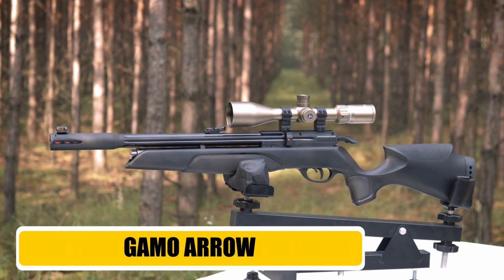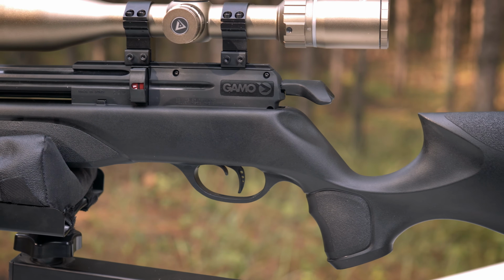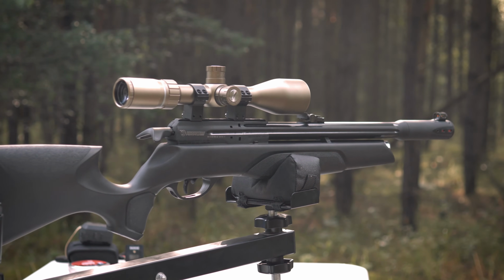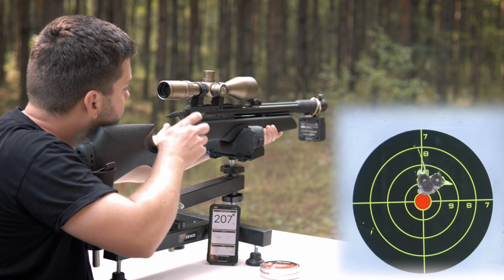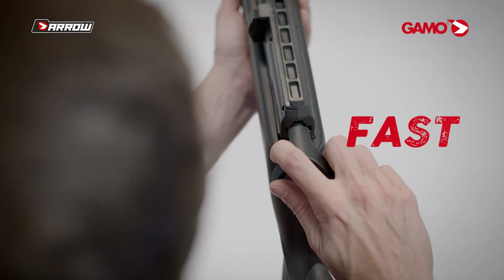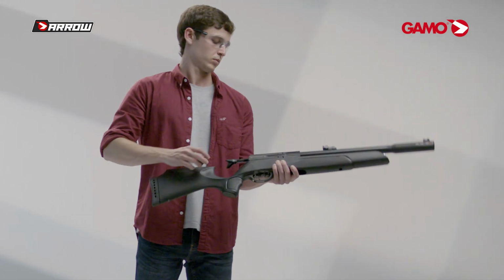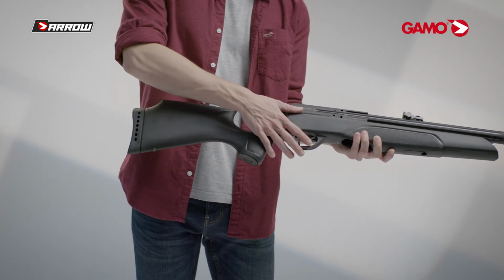Gamo Arrow. Let's kick things off with what I call the PCP World Starter Pack that doesn't suck: the Gamo Arrow. For about the price of a casual dinner date, you get a rifle that performs way beyond its price class. Straight out of the box, this Spanish-made airgun doesn't feel like a budget piece. The straight pull bolt runs smoothly, and chambering a pellet feels oddly satisfying, like popping premium-grade bubble wrap.